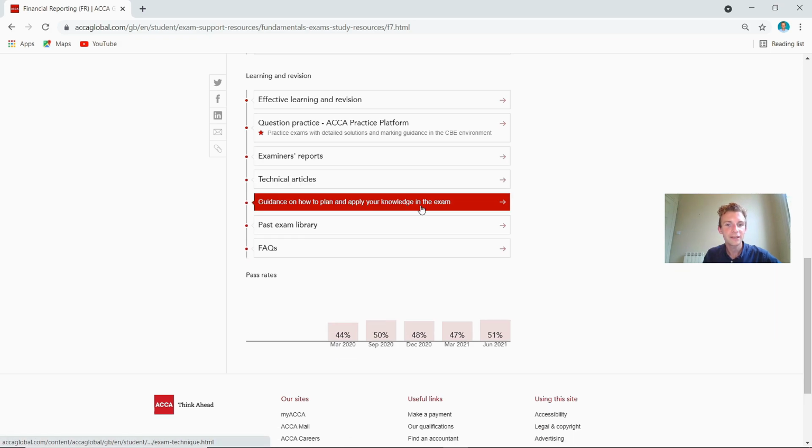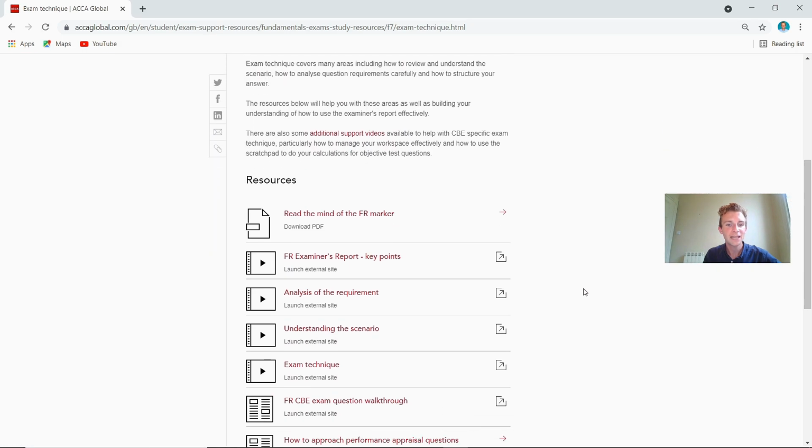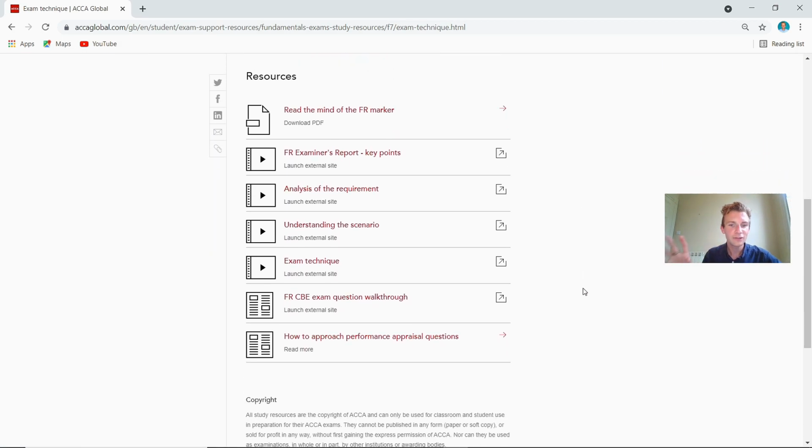The next one we've got is actual exam technique on here, how to actually go through and plan it. And as you can see on here, loads of different resources about understanding the scenario. This is a really good page on here to say, why do people fail the financial reporting exam? Because ACCA have actually put these resources on here for you to say, well, where do people go wrong on this exam? Well, they don't analyse the requirement effectively. They don't understand and apply it back to the scenario effectively. They don't have good exam technique as well. How do you actually walk through the question effectively? So this is a really good resource that I would definitely make use of if I was in your shoes.